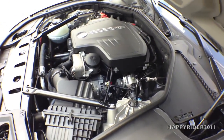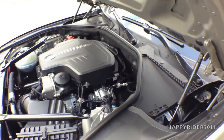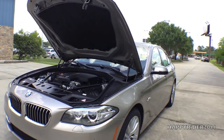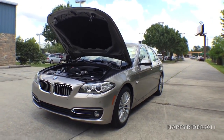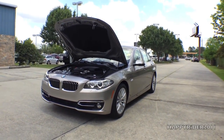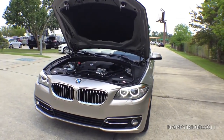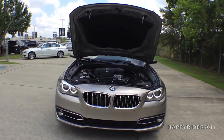Now keep in mind this is a rear-wheel drive, with 3 different driving modes from Eco Pro to Comfort or put it into Sports mode for maximum power. As for fuel economy, the 2015 528i gets 23 miles per gallon in the city, 34 miles per gallon on the highway, and when combined it gets 25 miles per gallon.